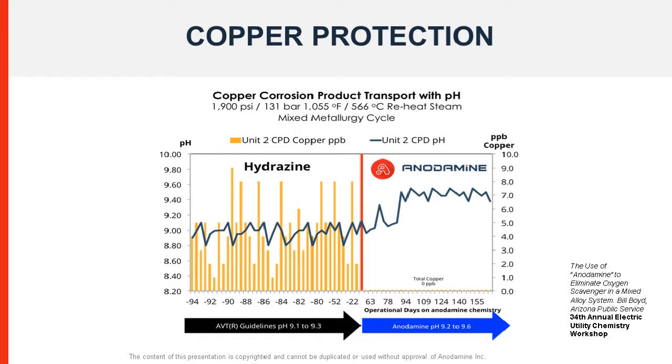This graph shows the transition from AVTR chemistry to AVTO chemistry plus anodamine. A very remarkable observation is the reduction of copper transport even at the elevated pH. And you can see the line from left to right that with anodamine we increase the pH up to about 9.5, 9.6, and the copper transport is virtually zero.